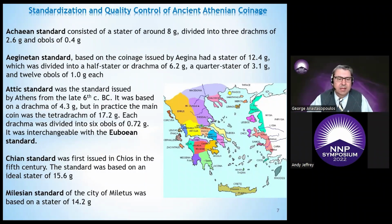And we have the Chian standard with the stater of 15.6 grams. And in Miletus, a little bit southern, we have the Milesian standard that was based on a stater of 14.2. As you can see, the weights were very similar, but not identical. Of course, the ancient businessmen and traders knew exactly the equivalence between all these different coins.